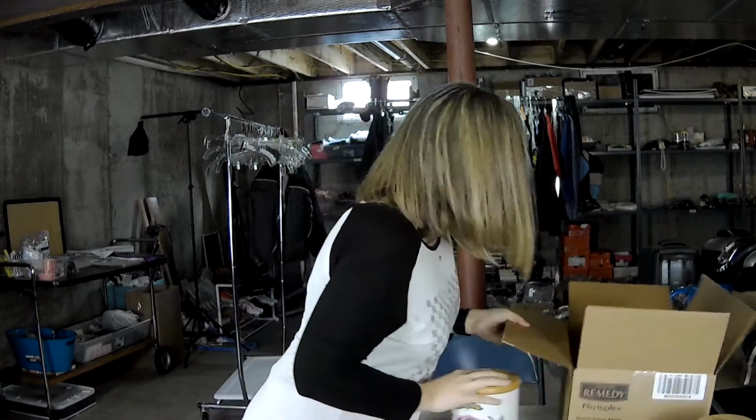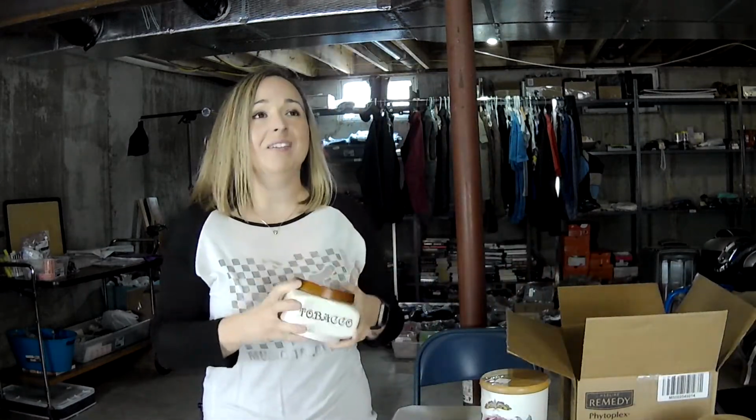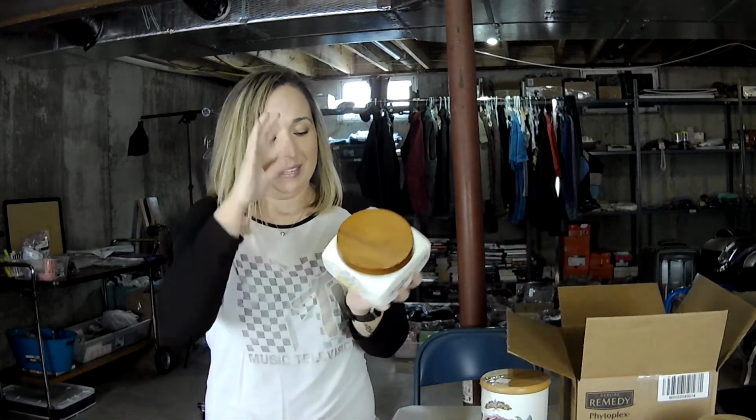Cool. What else you got? That's it? No. How about that tobacco thing? Yep, that was cool. This little tobacco thing we found at the local thrift. Yeah, it's called Family something.